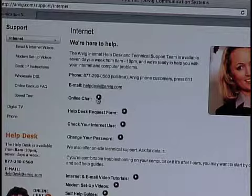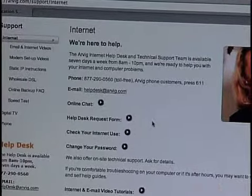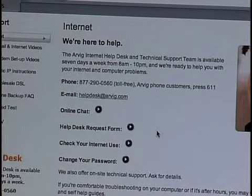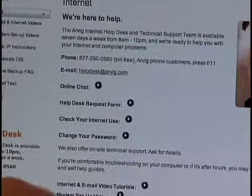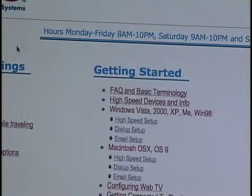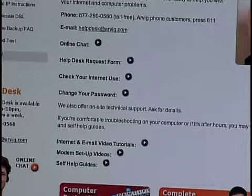We have the online chat, so maybe if we don't want to call, we just want to chat with someone on the internet through typing. That's one option, and they can give some suggestions. You can also look at these different guides and tutorials. If you need an email tutorial, we have that there. If you need some self-help guides, you can click on that and bring them all up. There's lots of different things you can look at. Now let's go ahead and check out digital TV.